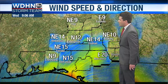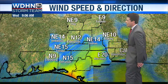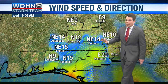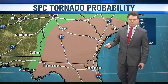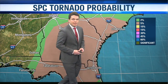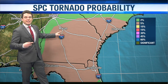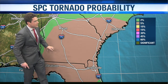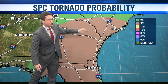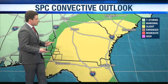So the wind speeds right now, at least according to the latest observations, haven't really increased all that much. The strongest winds that have been measured now are up to 20 miles per hour in Marianna, but this is just the lightest that they will be for the rest of the day today. They're going to progressively go up. Here's the Storm Prediction Center tornado probabilities for today. On the order of 5% for most of south central Georgia, extending all the way up into Macon. So this is going to be an impactful storm, not just for the coastline, but extending well up into the Carolinas as the jet stream picks up the storm and lifts it and shoots it off to the northeast up into the Carolinas. And the Storm Prediction Center's convective outlook certainly outlining that.